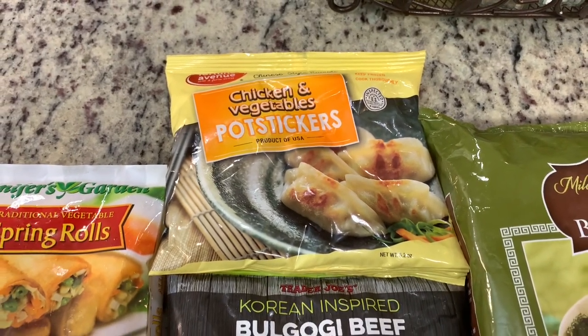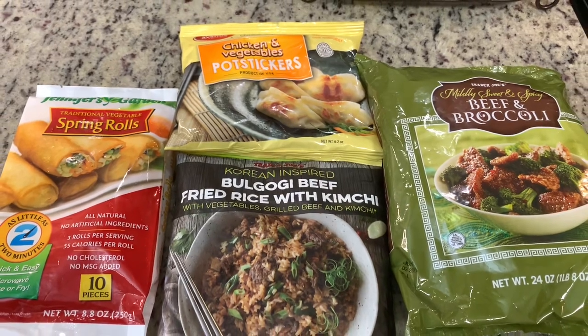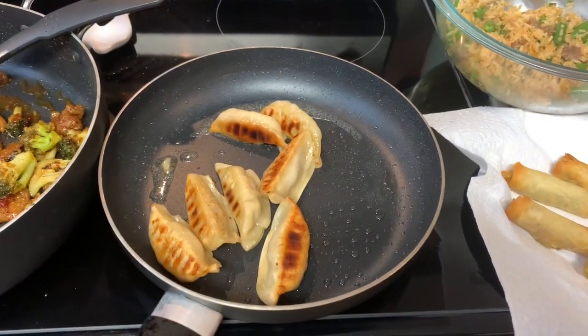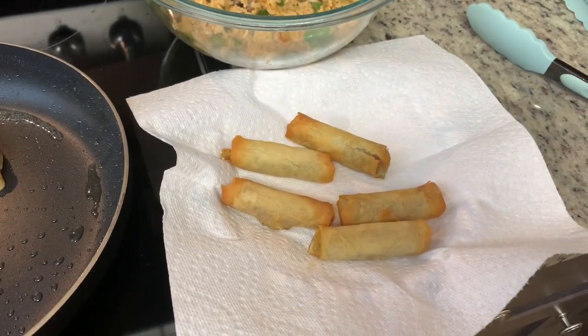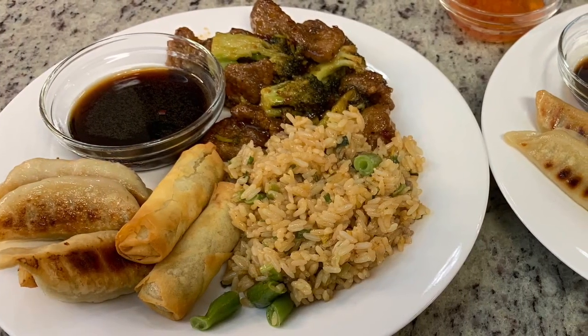And then finally, we have this small bag of pot stickers that I also found while digging around for the beef and broccoli. Again, these came from the Dollar Tree as well. I just cooked these in the skillet according to the package instructions. Here's the finished beef and broccoli. Here are the pot stickers, the finished spring rolls, and then the fried rice. Here are the finished plates. So we have the rice, the pot stickers, spring rolls, and the beef and broccoli.